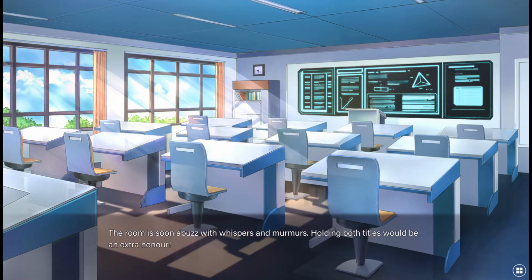The room is soon abuzz with whispers and murmurs. Holding both titles would be an extra honor. A hand raises into the air. Miss Sato calls on the student. What if neither candidate is elected? Then the class representative will be chosen the traditional way, based on academic merit. The student seems satisfied with the answer. That makes sense to me, too.